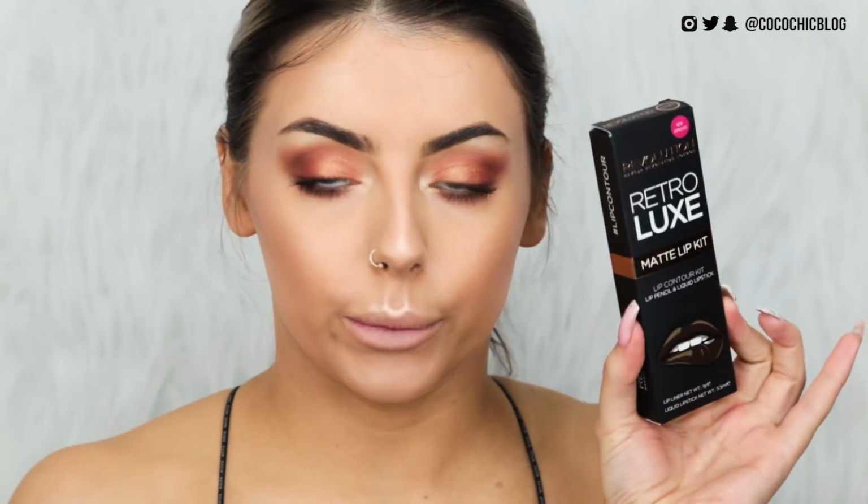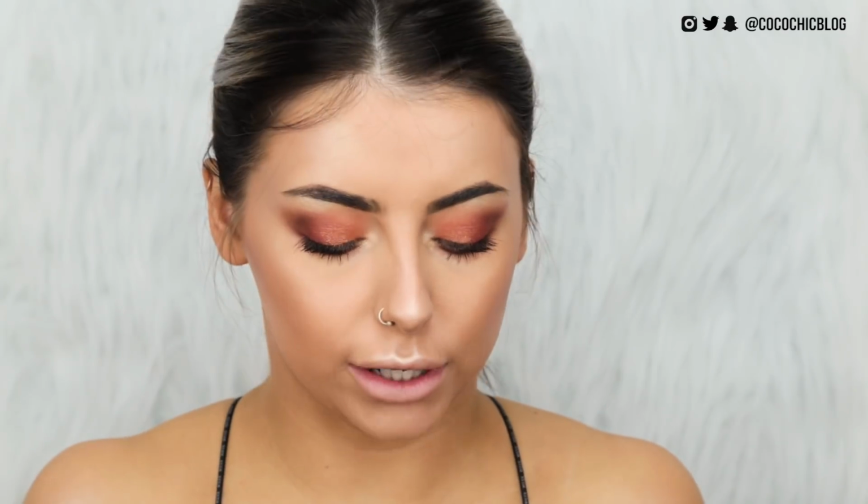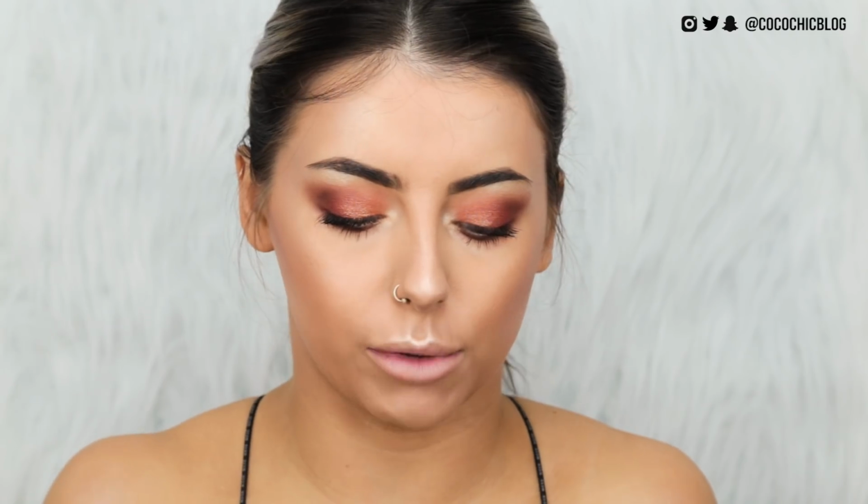And then for my lips, while I'm waiting for my lashes to dry, I'm going to go ahead and use one of these Makeup Revolution Retro Luxe Matte Lip Kits. I recently picked this up. This one here is in the shade Glory. I tried these before, but I think they've reformulated since then. They were a little bit drying, so I'm hoping they're a little bit nicer to wear now.